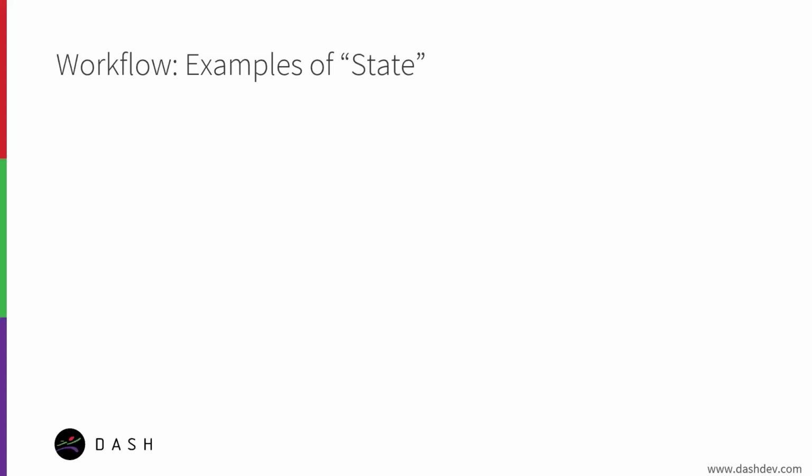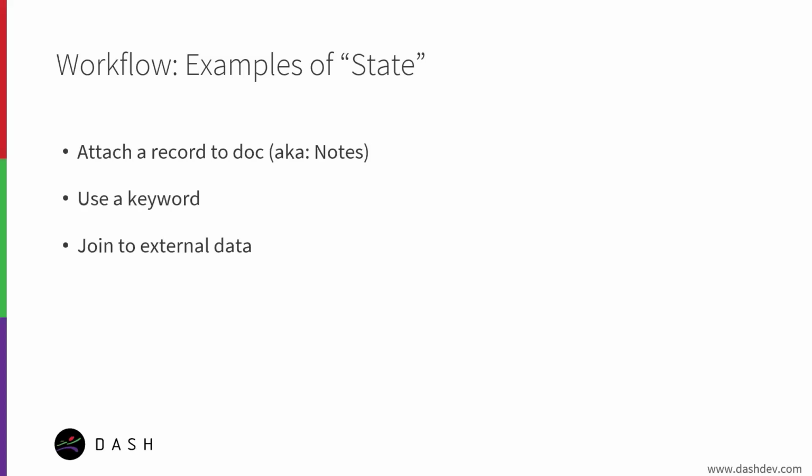Some examples of the way the state of a document might change, again, attaching that record, maybe use a keyword, maybe you join to some external data, right? That order acknowledgement has as one of its keywords the order number. Well, you could use that to join into the WorkWise database to find maybe the status on the actual order over there. And then use that in your criteria and decision making for what should appear in this particular view.